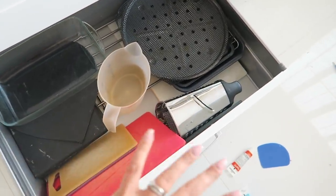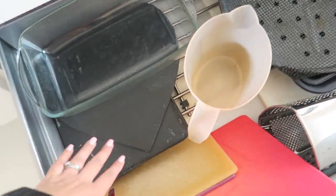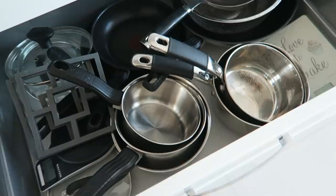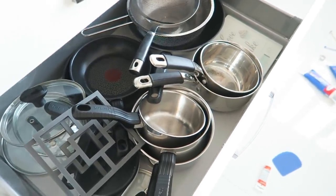This bottom drawer has been sorted out so much better now. So cheese graters, I've got some chopping boards, then some bits I don't really use but want to keep out. It's my slate stuff that I've had for ages, and then pans. Likewise, this one didn't need sorting out at all really. It looks cluttered, but it's not. It's just pots and pans that we use.